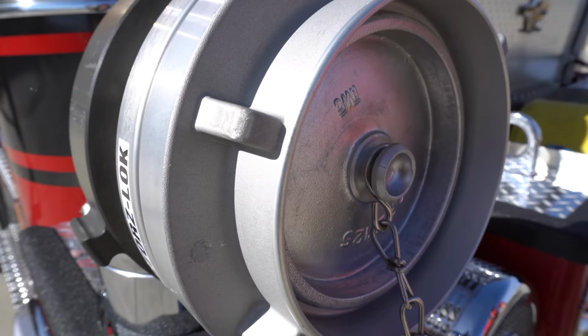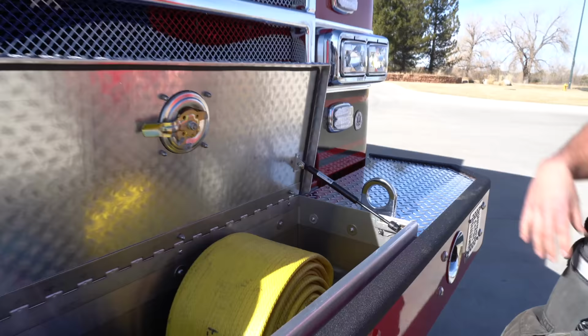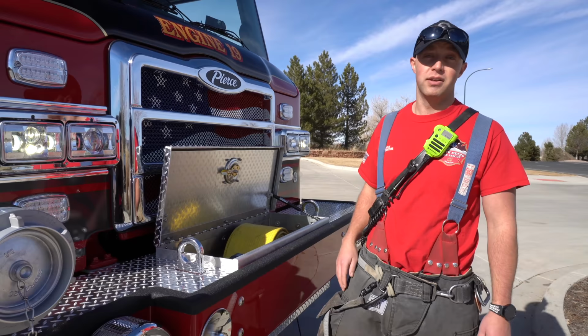All right, this is a front intake connection, so that's where we can connect to a hydrant off the front of the engine, along with supplies to do that. If the engineer needs to connect to the hydrant himself, everybody else on the rig needs to go do other stuff or continue to pull attack lines, stuff like that, go do search. The engineer can use all the stuff in this compartment to establish his own water supply with a hydrant and connect everything, be able to get the crew's water independently from everybody else.